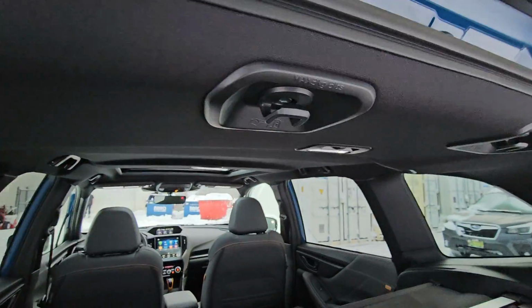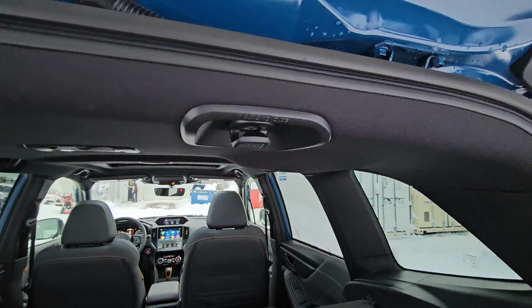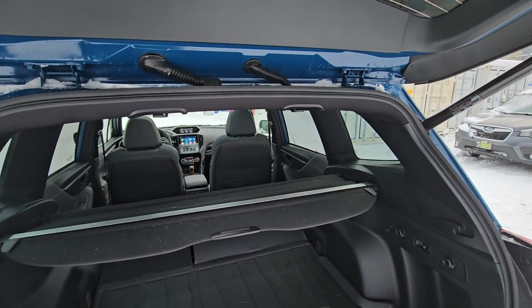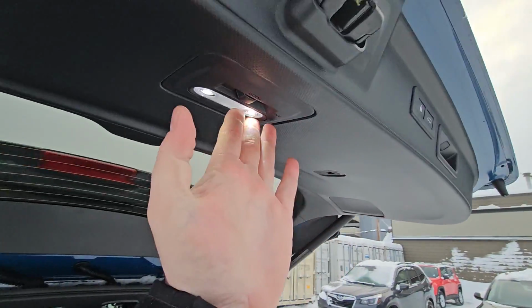I always forget to point them out to people, but they will hold 6 pounds or 3 kilograms, according to that. I wouldn't drive with anything hanging from here because it would be right in my rear window, but it is great if you're pulled over, you're camping, you need to hang something. Up here, we have another hook out of the hatch, LED cargo light.